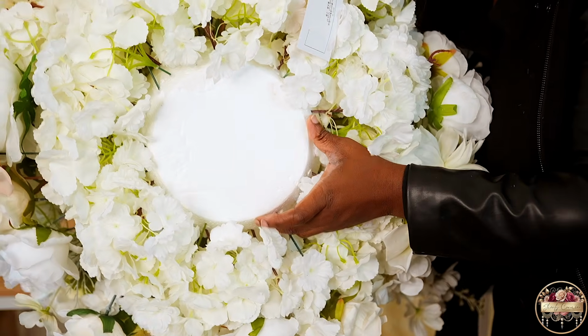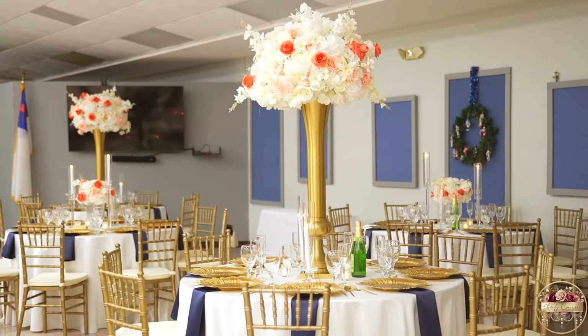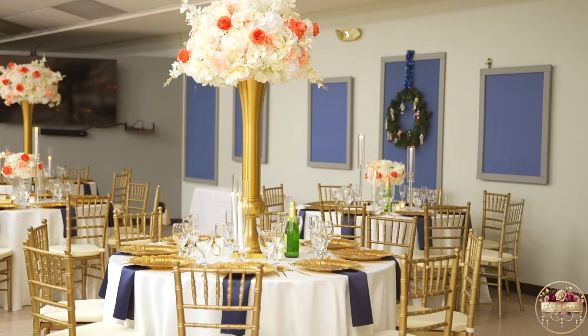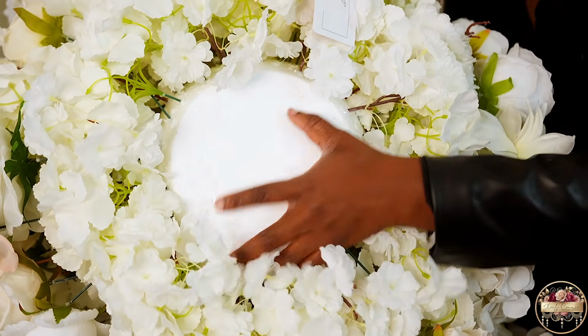This is how the bottom looks. It's a flat surface. You can put it on top of a geometric stand, vases, urns, whatever you've got, you can put it on top of, which I love.